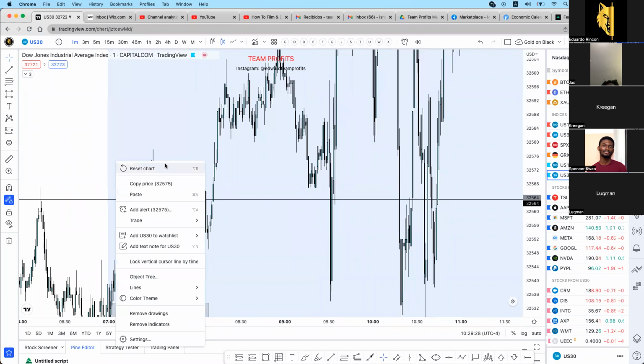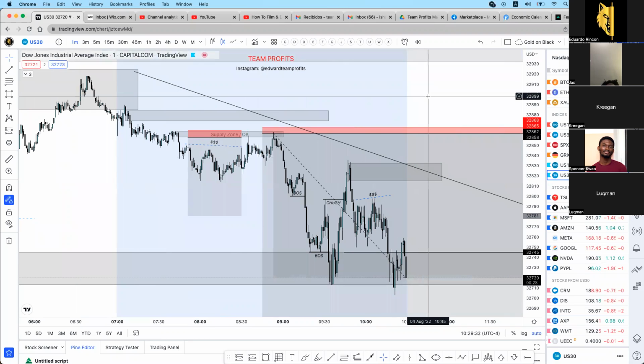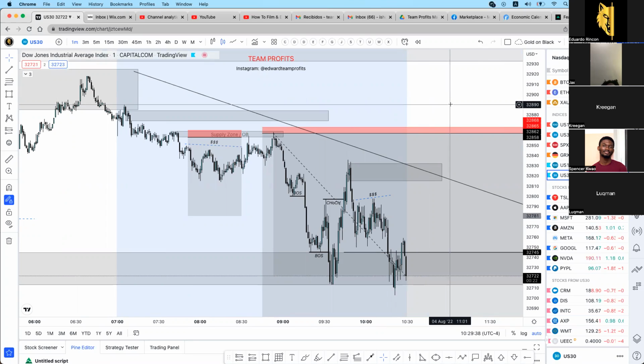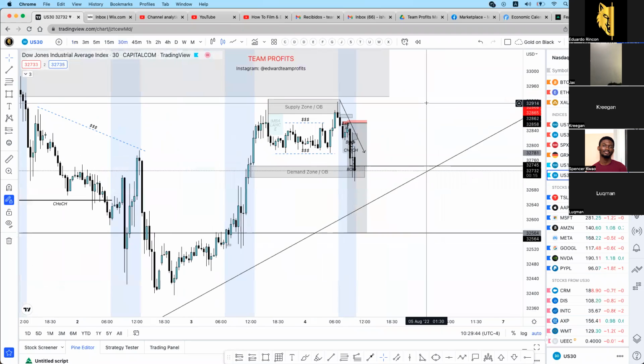So go with what you see, especially on a 1 minute. I like following on the 1 minute because I know it's scalping. Some of you guys, as I mentioned, are working. You may not have the time to do that. Then don't go 1 minute. Go 15 minute, 30 minute, and try to spot order blocks at those times.